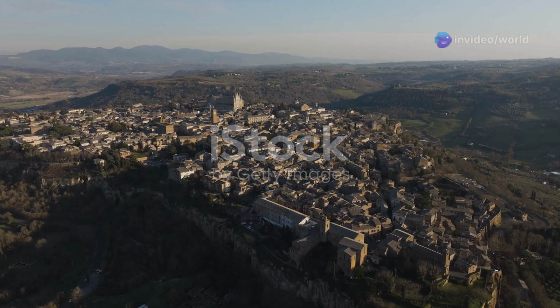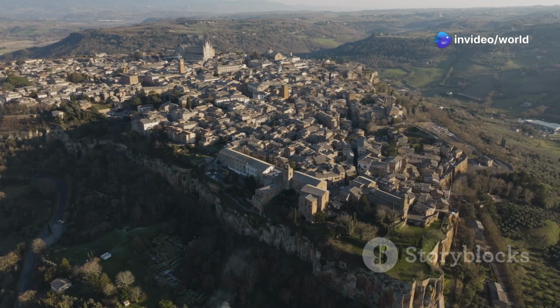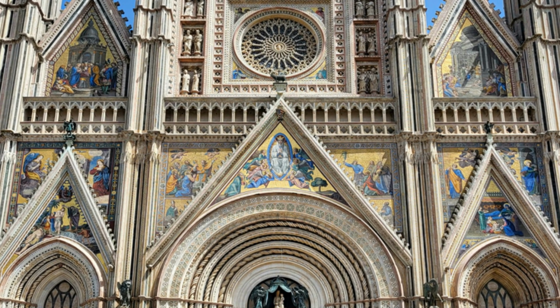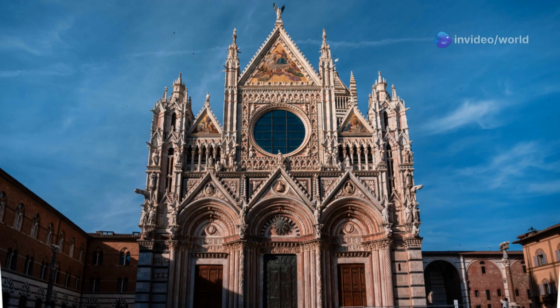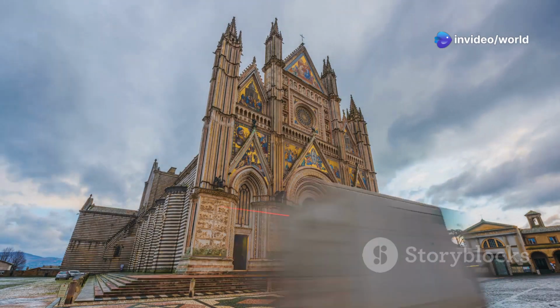Our next adventure takes us to the cool hilltop town of Orvieto, high up on a volcanic cliff in the Umbria region. The Duomo of Orvieto, with its beautiful front covered in mosaics, sculptures and stained glass, is one of the best examples of Italian Gothic architecture. Go inside and be amazed by the details and beauty of this amazing cathedral.